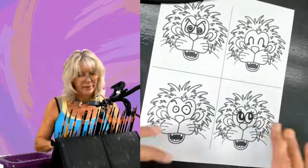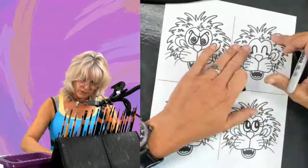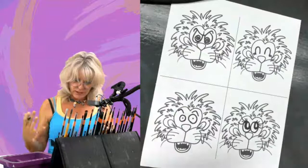Okay. So there's a basic eyes for any character. So if you wanted to make this character into a dog, you could simply remove those ears and create the ears up here. You just have to start thinking outside of the box and changing them up. This is a very basic character. All right, now I'm going to show you how to paint him.